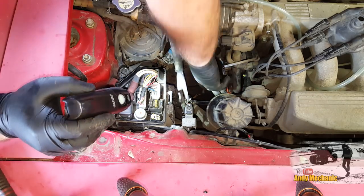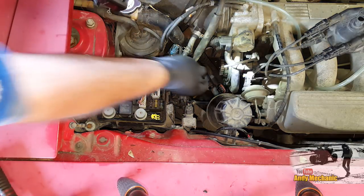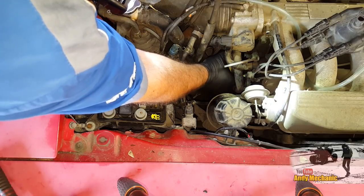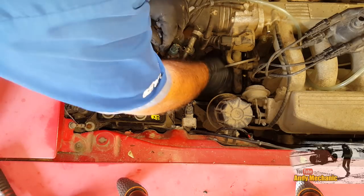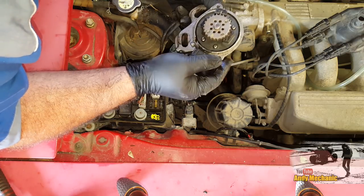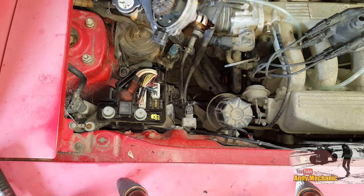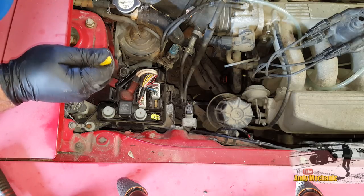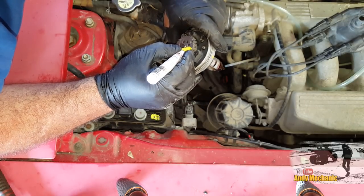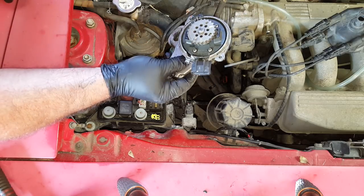Right, Mr. Distributor, you're coming out. There we go. It just gets a bit tight on the O-rings sometimes. Right, distributor is coming out. There we go. Okay. I'm going to put another mark on there because it looks like it could be 180 out on this. Just put another mark just there, just to be sure. Okay, let's go and test those resistances again.